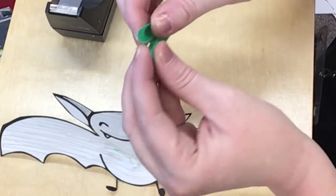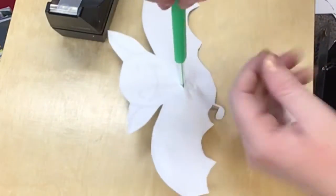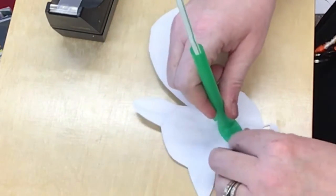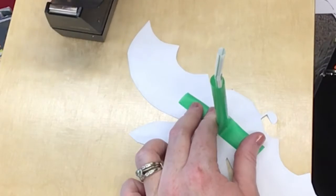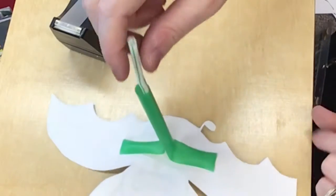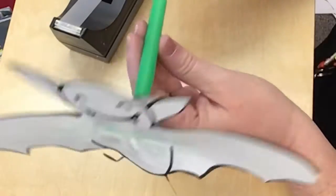like so. And then you're going to slide that over the skinny straw. And we're going to pull out those slits as best we can. And we're going to only tape down the very edges. Once it's all taped, it should look kind of like this. Now, to get your bat to flap, what you're going to do is push and pull on that thinner straw, and away he flies. If you make a flapping winged bat, we would love to see the completed project.